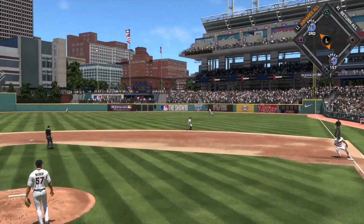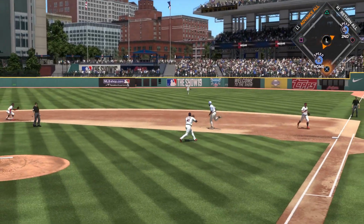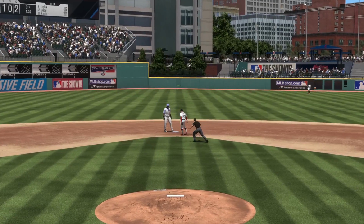Sliced hard on the ground, and that's through into right field for a base hit. Simon is on his way home. He scores as they push their lead to 3 now.